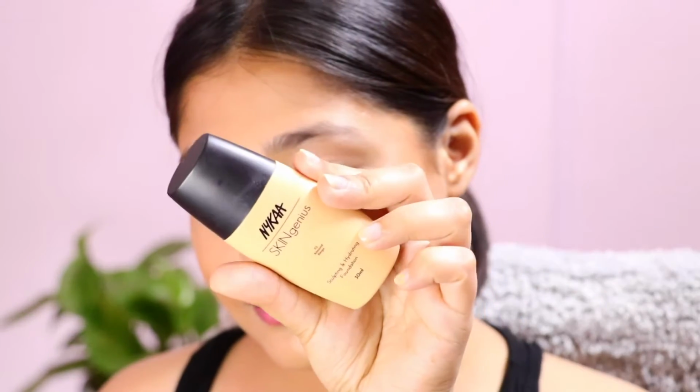So after all of this, this is how the skin looks. It's so glowy without even using any highlighter.